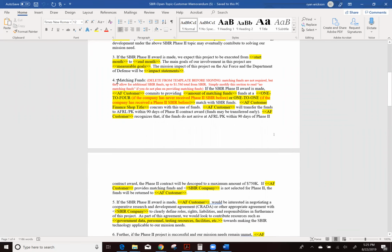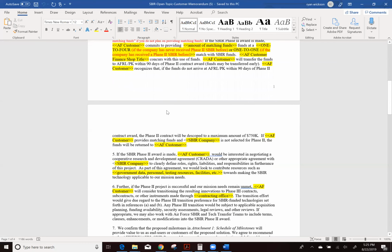Additionally, when we look at matching funds, this is only for government investment. If the government intends to invest in your phase 2 proposal, this is where we need to see it annotated. They will have 90 days post phase 2 award to have the money, what we call a MIPR, and they're familiar with it, MIPR it over to AFRL so we can add to your contract.